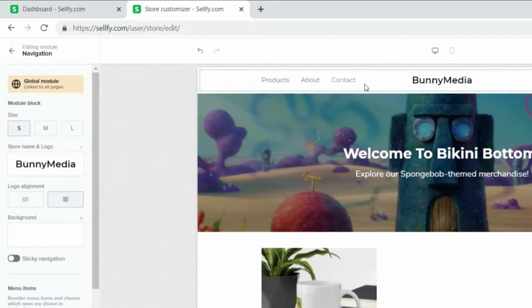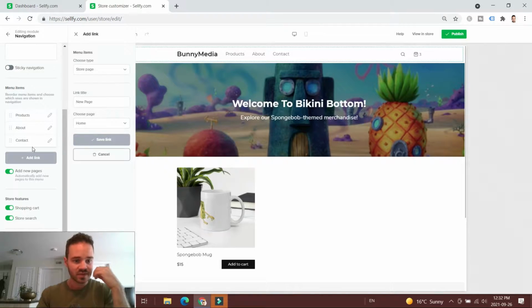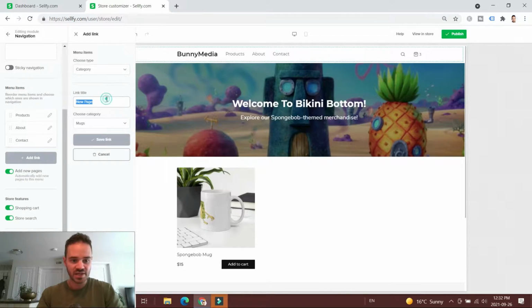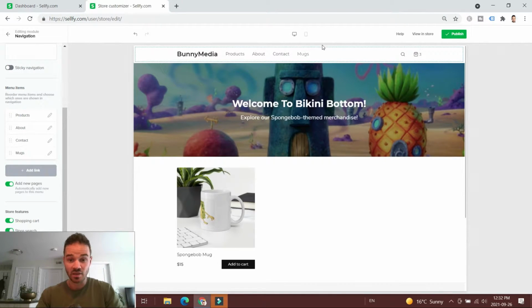Navigation, I'm curious about. So that's just your menu right there. You can change your store name and logo. This is kind of cool as well. You just quickly add new things to your menu. For example, I made that category earlier of mugs. If I want to put that in my header, you save the link and all of a sudden it adds into your menu right there. That's a lot easier than using the menu feature on WordPress. If you've ever tried to do that, it's kind of a pain.